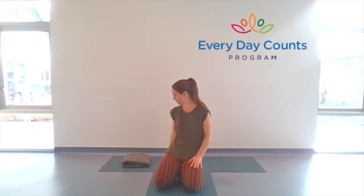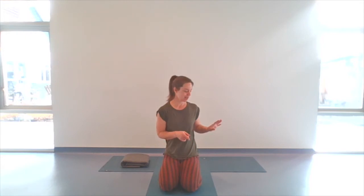As you can see, I do have a blanket here. It's nice to have one nearby to support your knees. And I'm sitting on a couple of blocks, but you could also sit on a cushion or a folded blanket or a chair, or you could lie down as we begin this practice.